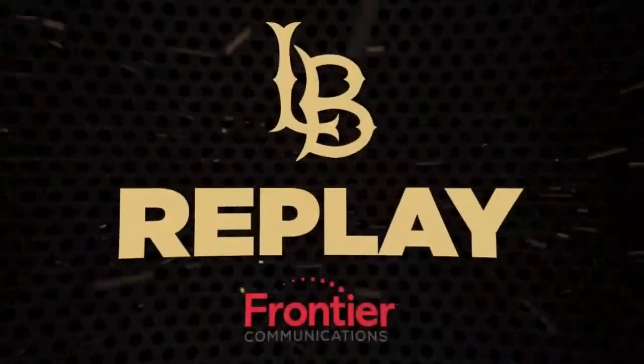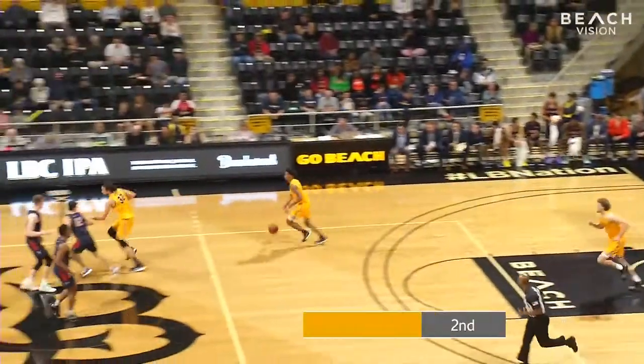Here's Hill, down low for Coleman against Irish, goes up, and he's able to beat the 7-footer and gets the roll.